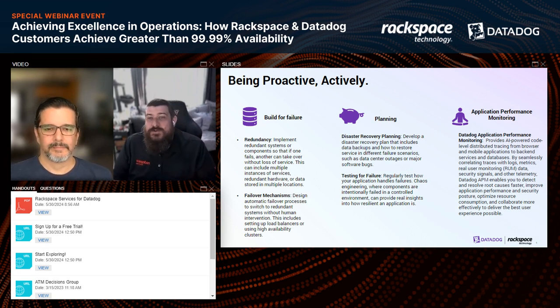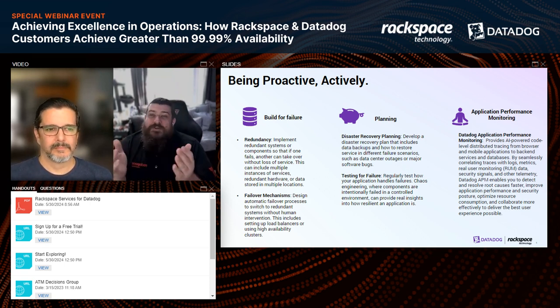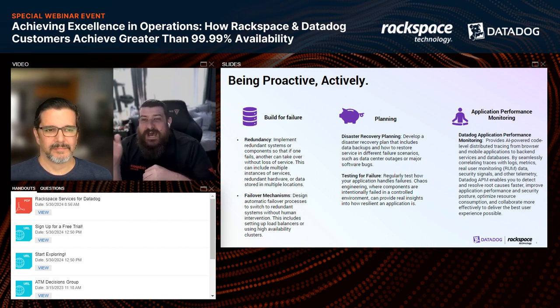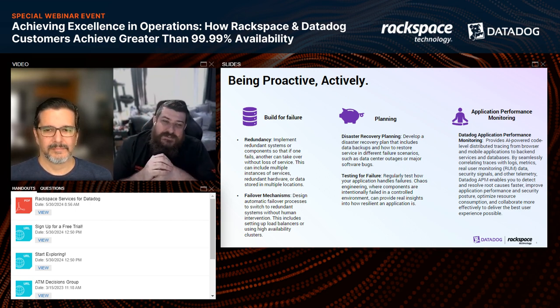So you have to make sure that you have a plan because disasters happen, tornadoes happen. Sometimes power outages will happen in data centers, and man, someone just forgot to fill up that diesel generator and the power goes out. Sometimes a semi truck hits the data center. You never know. Crazy things happen. So you have to plan for those crazy things if you want those really high uptime numbers.